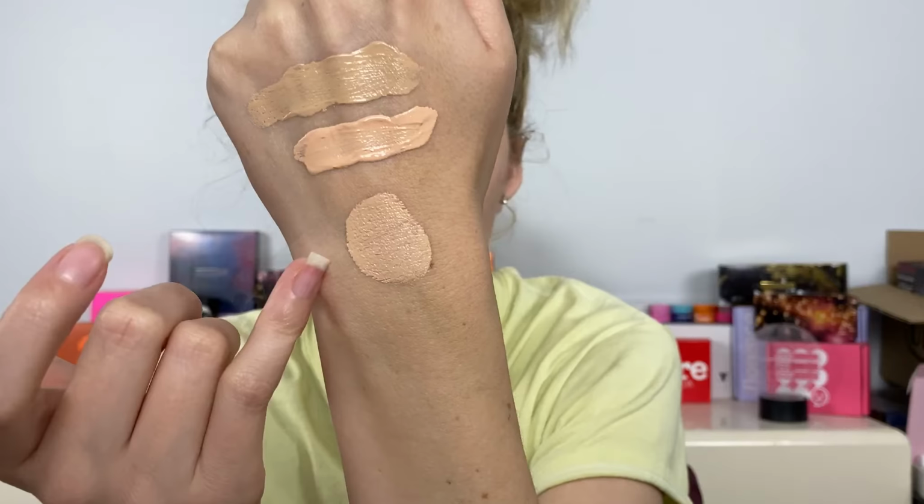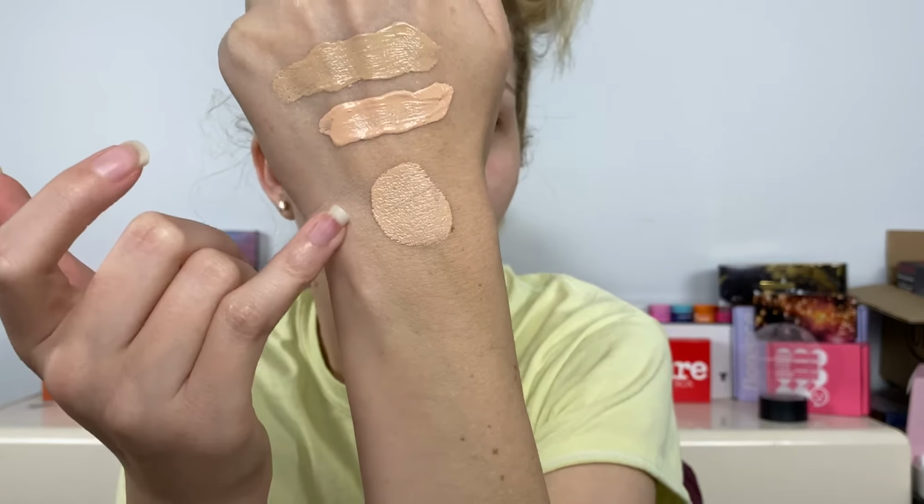So I already put this one on this side of my face, and I put the more peachy one on this side of my face, and I mixed the two and put it on my chin. And I do like them mixed a little bit more, well actually, let me mix them on my hand right next to each other. There we go. So that's a mix of both of them, and this is my perfect foundation shade. So I'm going to go ahead with that.